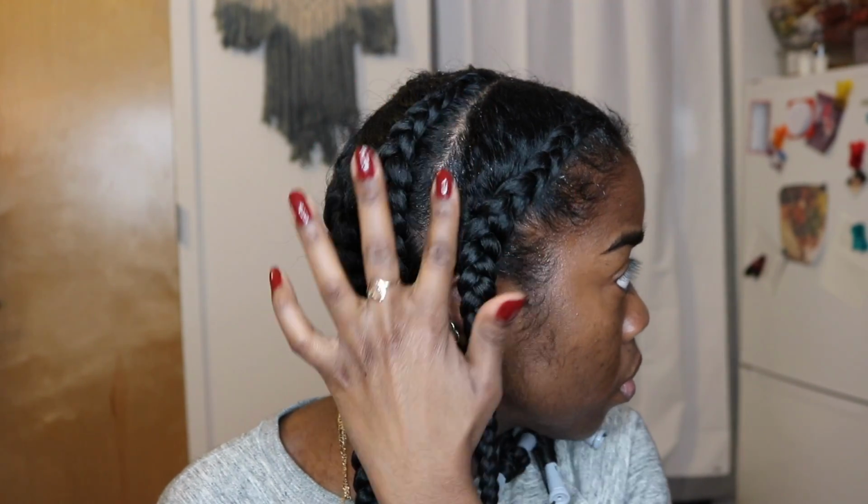Once that oil is on, I'm going to set and secure my hair with my satin scarf. I get these at my local 99-cent store. They're only like $2 and I absolutely love them. They're big and they're really, really silky.